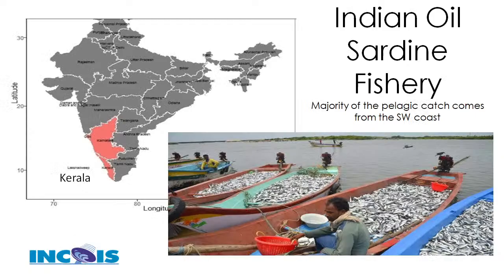So again I'll start from the inception. This is the Indian wild sardine fishery, and I'll be talking about it today from the Indian perspective. It is a very popular species mostly found in the southwest coast of India, mainly Karnataka and Kerala. In the left panel you can see I have highlighted these two regions in a red box. In this area this fish is very much popular.